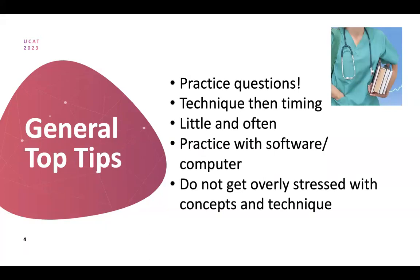So, general top tips for the UCAT: practice questions, then do technique first and then do your timing. There's no point doing timing straight away when you don't have the technique quite mastered. Practice questions are so useful. Doing as many of them gets you used to the layout of the exam and the sort of things that might come up. Do little and often. You don't have to sit in front of your computer for 5-6 hours just doing the UCAT. It's better to break it up into little bits and do it quite often. You'll have high retention, and it will do you better in the long run.